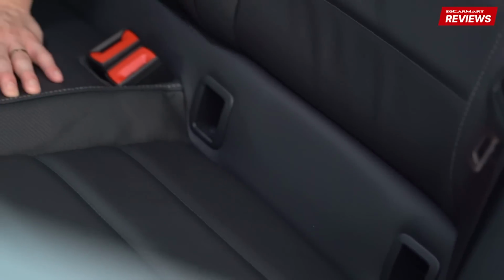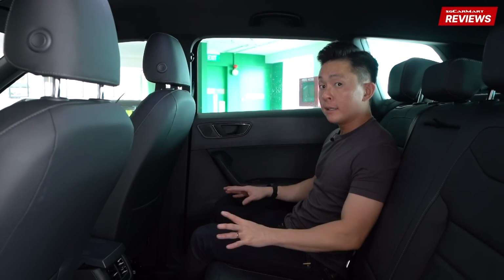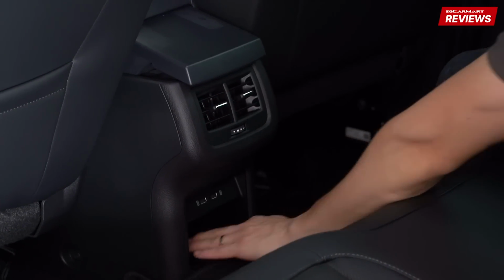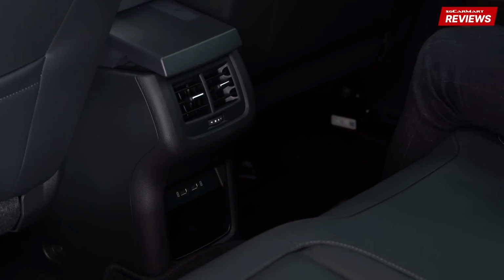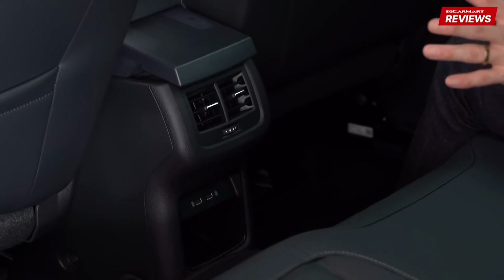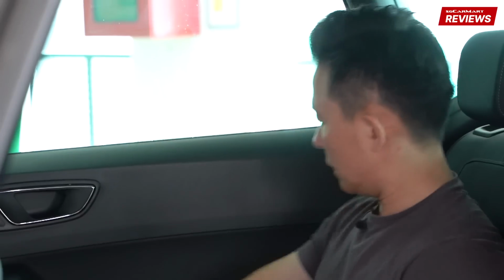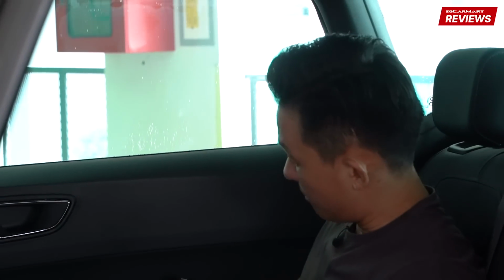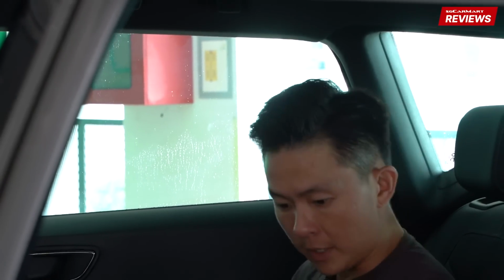Okay, you've got ISOFIX here as well, so a child seat wouldn't be a problem. But what I really do like is the car comes with 2 air conditioning vents, cubby hole and 2 USB ports, which means you can still charge your mobile phones and tablets on the go. More cubby holes here to put your drinks, magazine holder. Everything here feels good to the touch, very solid. Button feels really good as well. The windows roll all the way down. Not too bad at all.